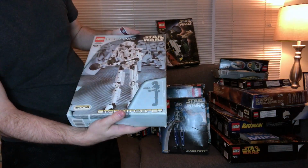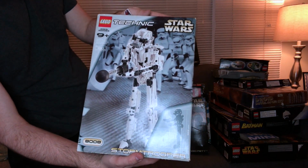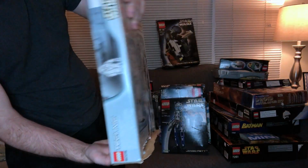But anyways, here we've got 8008 Technic Stormtrooper. Really ugly looking set, but I'm sure there's somebody out there that this is their favorite Lego set. You ever think about that?